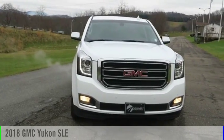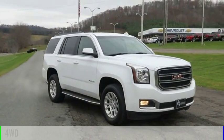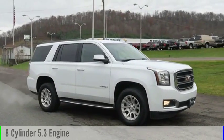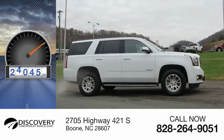You are going to love the 2018 Yukon. This vehicle is powered by a four-wheel drive, eight-cylinder, 5.3-liter engine. This vehicle has less than 25,000 miles.